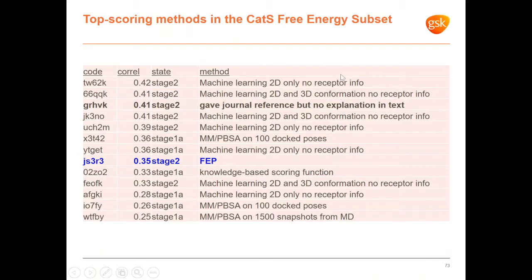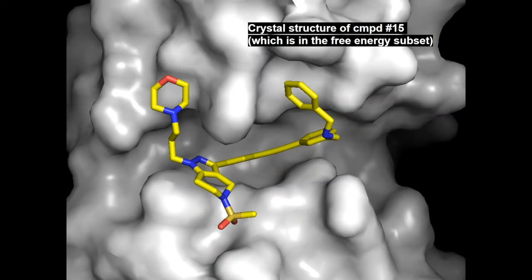If you dig through the protocol files, what you find is that these are mostly not FEP. We thought they would all be FEP. They're not. It's mostly machine learning and MMPBSA and cases where I didn't know what it was. I didn't pull up the journal reference. And, all right, here's something interesting.